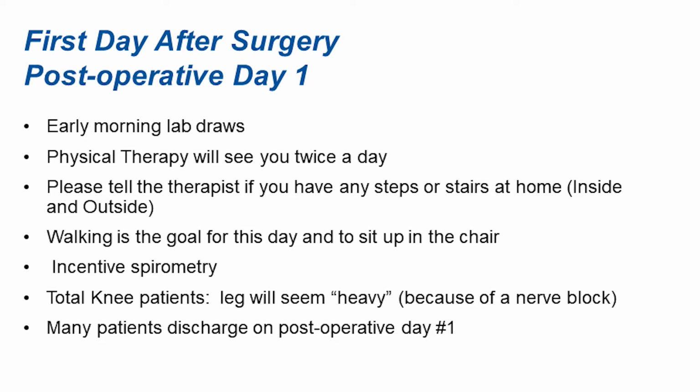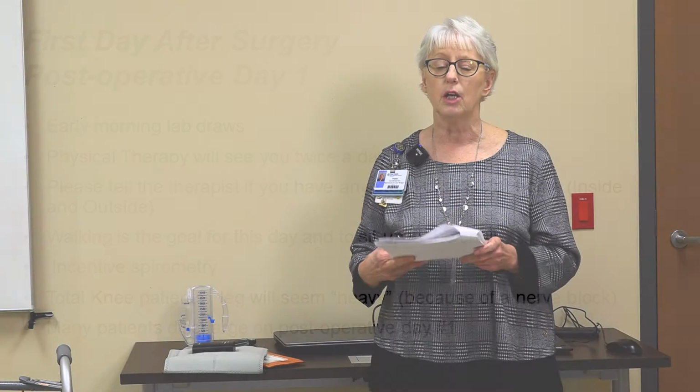If you've had a knee replacement, a lot of times they do put a nerve block in, and that knee feels heavy at first, but that will wear off. And most all of our patients do go home the day after surgery. So be sure and have someone ready to help you when you get home. Everybody's going to need a coach. Everybody's going to need help. So get your help lined up before you come for your surgery.